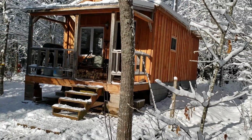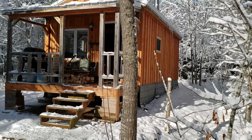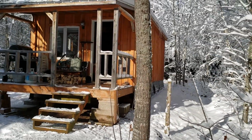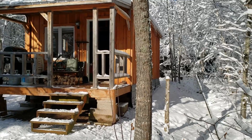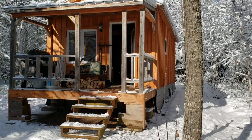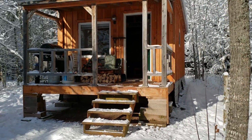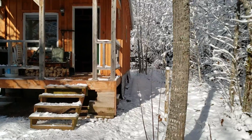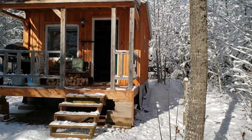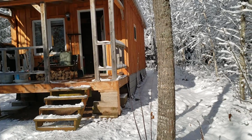Now the cabin itself is 12 by 24. It's 2x6 construction, so it has 6-inch walls, R20 insulation. It's very well insulated. Helps keep it really warm in the winter, and keeps it decently cool in the summer. The outside is all done in pine. It's all board and batten.